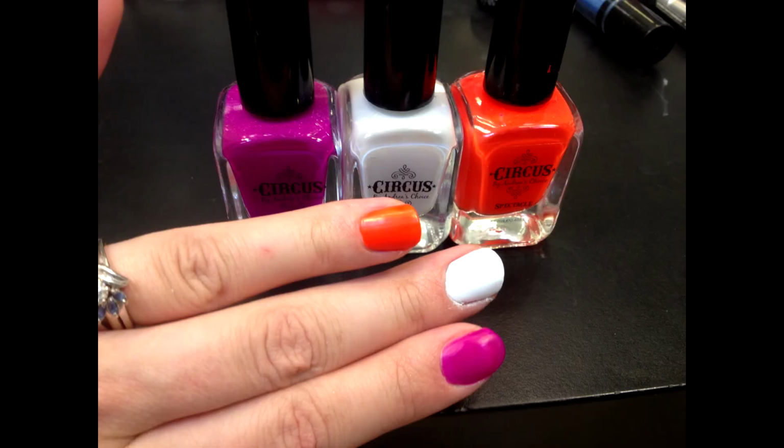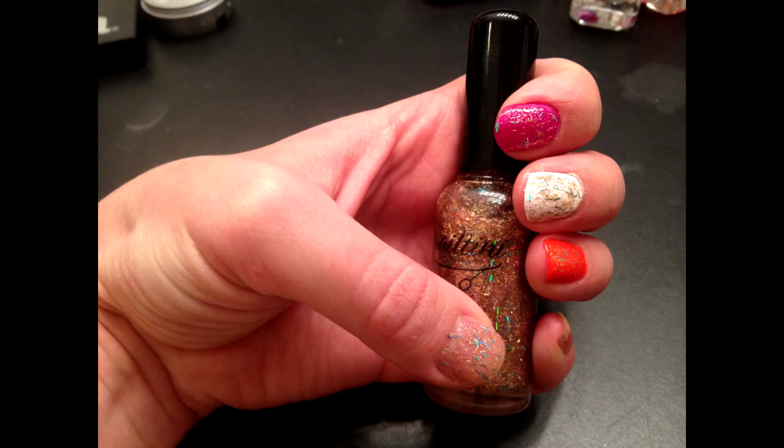The white is a very opaque white. I didn't feel like, without a base and a top coat, that they lasted a long time, but I felt like they were still pretty good quality. And then the other one was this Nail Teeny color in Millionaire. And that's just a clear with gold glimmer.